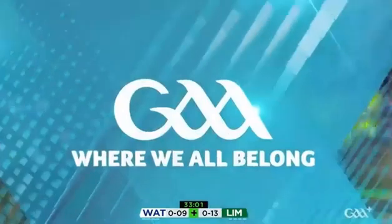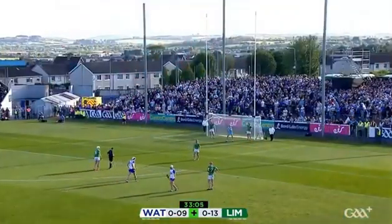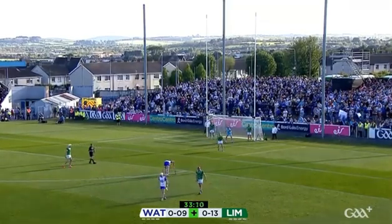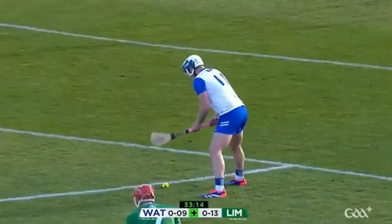But I agree with you. This could be a tough game to referee now, but he's doing brilliantly. Like, even that last one, he took a moment and then gave the free for Waterford when he must have spoken to a linesman or that. But this should lead to 3 points right before half-time.